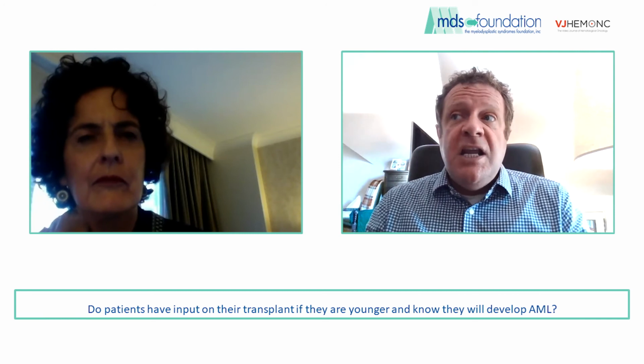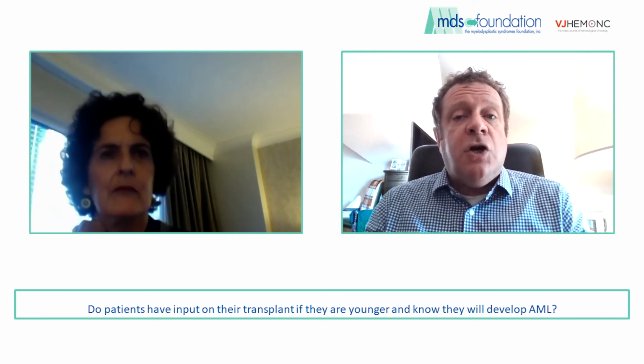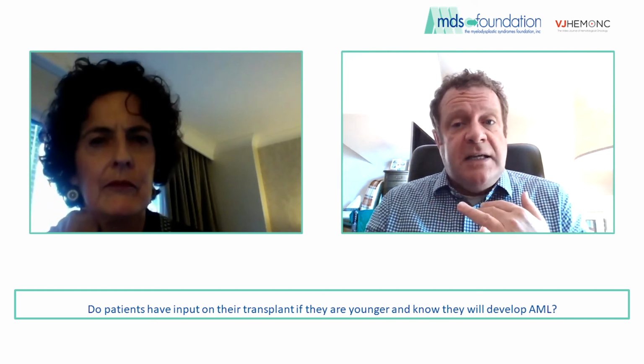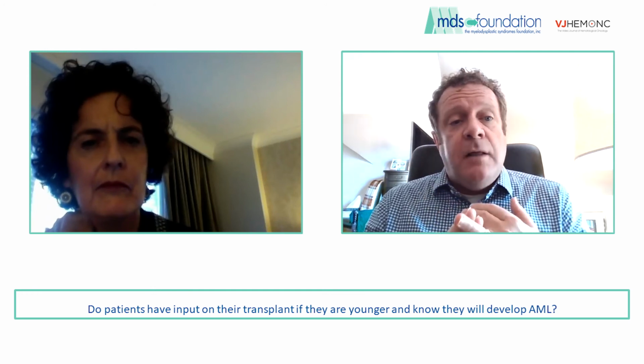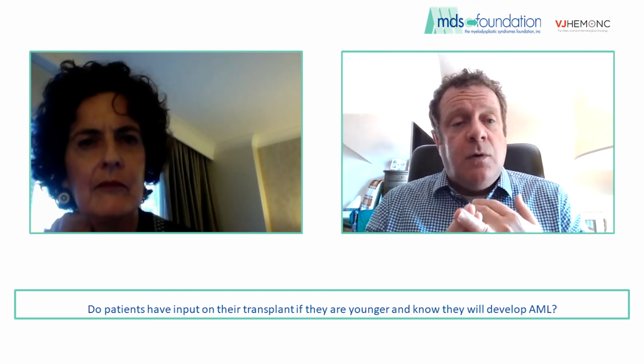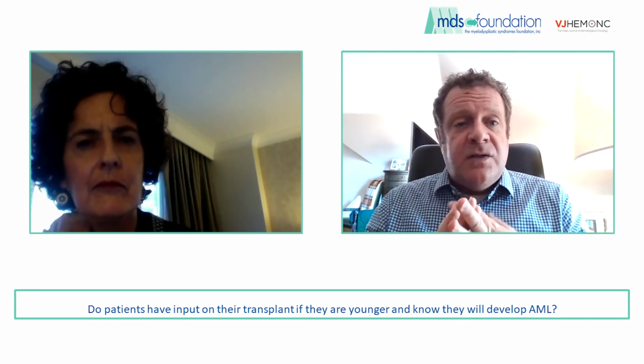In addition, even in those patients with stem cell transplant who are cured, there's long-term comorbidities. Infertility, for instance, is a big issue, particularly in younger patients. They may develop chronic graft versus host disease and require prolonged steroid therapy. And then there's a risk for secondary cancers.